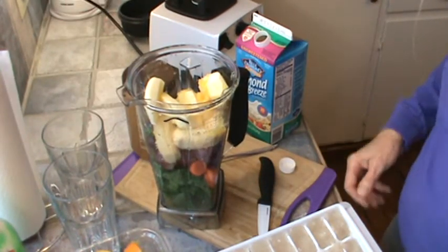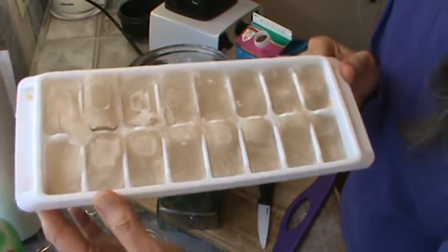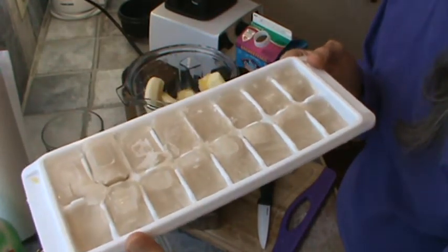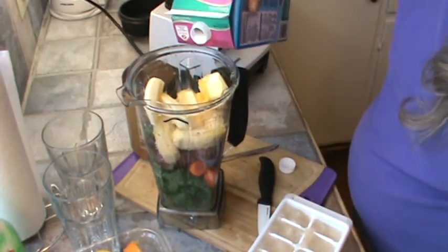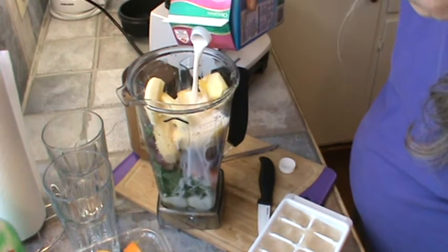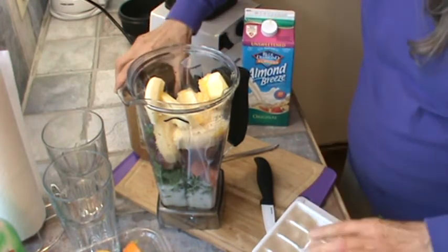All right, I went ahead and got some ice cubes out of the freezer. Now, this is just one of those cheap dollar store little ice trays, because we've got an ice maker, of course, for the regular ice, but I just pour the almond milk in it and freeze it. Now, with the Vitamix, you definitely need something in there to keep it cool, because this thing turns at such high RPMs that it actually can create heat.